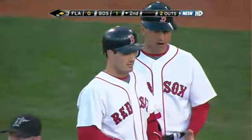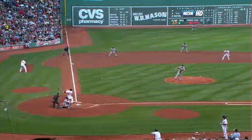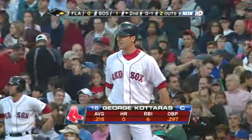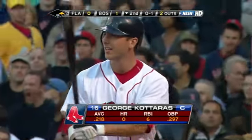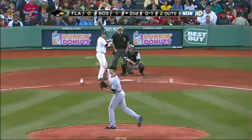Well, I know the Marlins aren't a good defensive team, but this is ridiculous. This is an ugly play. Too bad for Volstad. Get a base hit on that. And I believe he gets an RBI. I don't know. I mean, he had stopped at third base. Did he? I thought he had stopped. But there's no error on the play, so it's got to be.